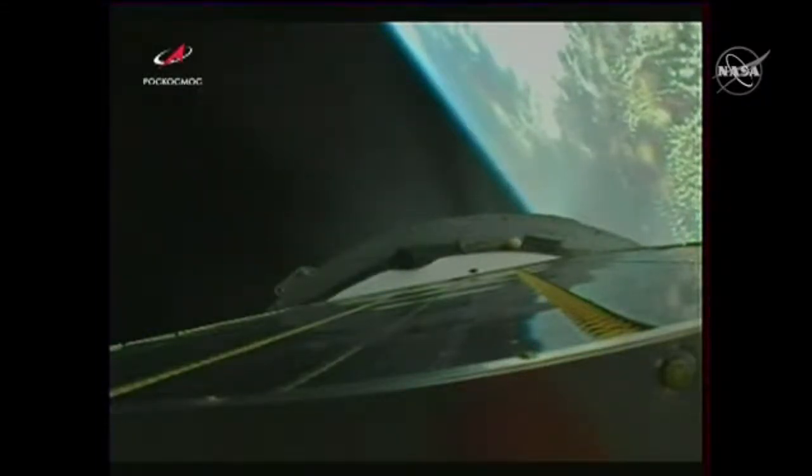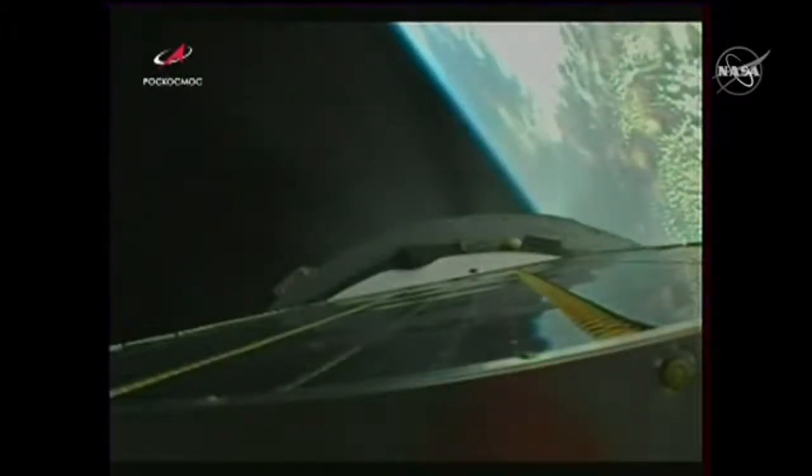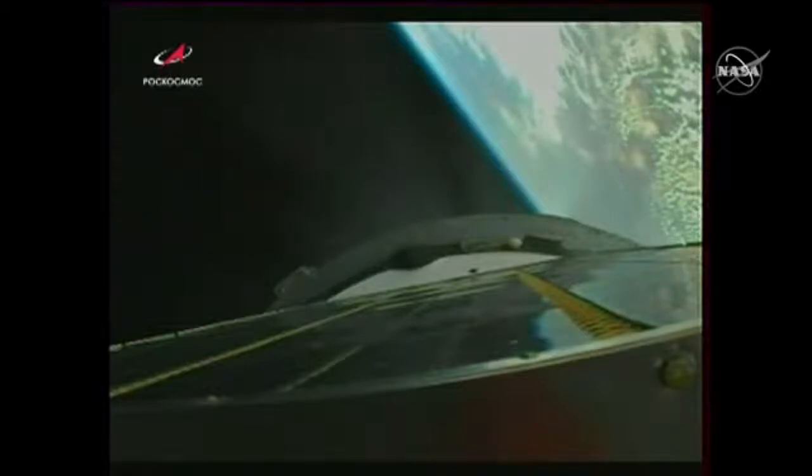7.5 minutes since launch. We have about a minute 20, a minute 30 left until the third stage has done its job. Shut down and separate.